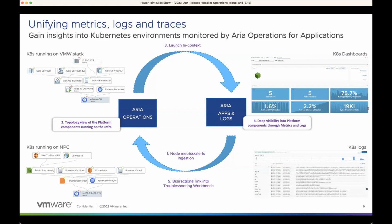So you have a single plane where you can view the Kubernetes constructs and map them back to the infrastructure on which they're running. The idea is to have the platform teams work along with their DevOps teams so that they can troubleshoot issues faster. There are cross-launch capabilities. If you see an issue in the infrastructure where the Kubernetes environment is running, you can cross-launch into Aria Operations for Applications, drill down into the metrics or traces, and isolate whether an issue is in the application itself or whether the underlying infrastructure that hosts your Kubernetes is contributing to that problem.